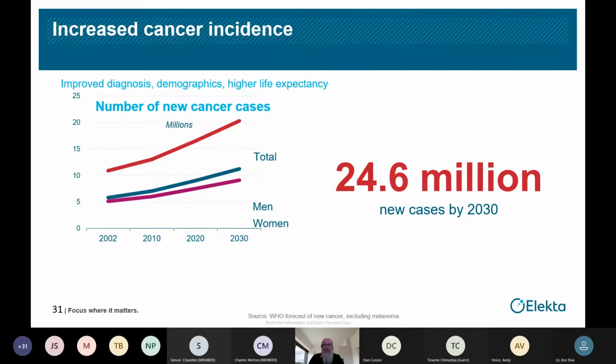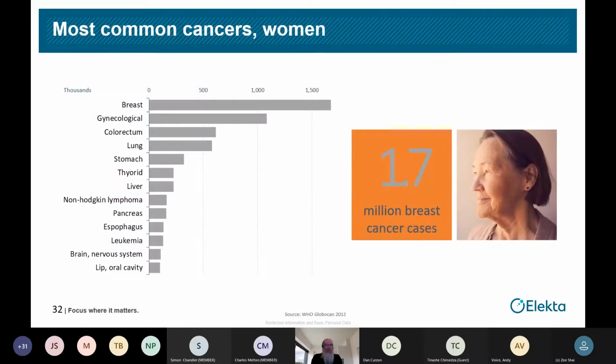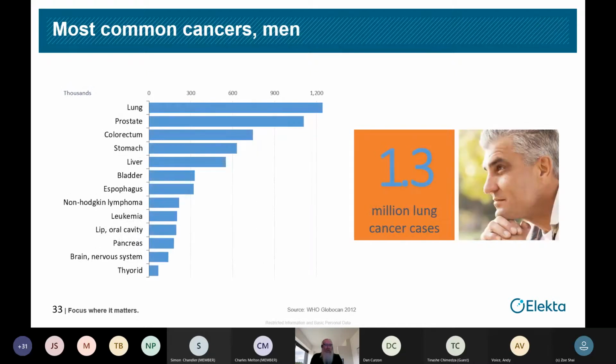There's a lot of cancer in the world, sadly, as you see here, and it is increasing. Lots and lots of cancer around the world. See here, the most common cancer in women is breast. This is global, and it's a bit old. This is 2012, so it's 10 years old, but 1.7 million breast cancer cases globally per year. That's a lot of cancer. And for men, lung is still the biggest, but that is reducing globally as fewer people smoke. But prostate, as you see, is not far behind. That's still millions of cases around the world. So a lot of people get cancer and need to be treated.